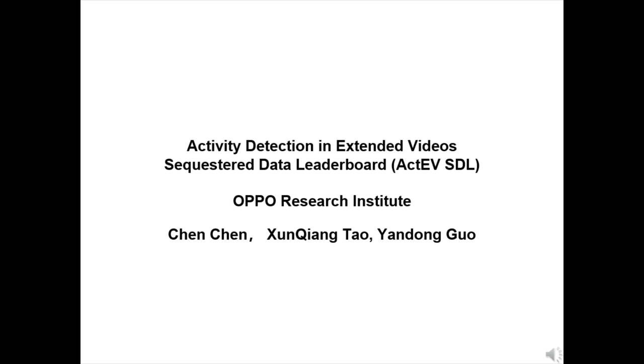Hello everyone, I'm Chen from Oppo Research Institute. Today I will introduce some details about our software system. In this competition, MEVA dataset is used. The dataset involves both outdoor and indoor scenes. There are 37 activities to be detected, including person actions, vehicle movements, and person-vehicle interaction.